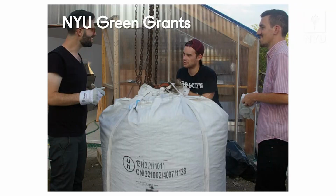We also, through the Office of Sustainability, NYU offers something called NYU Green Grants. We have an info session for this later this week. This Wednesday, we're holding an info session on the Green Grants program, and if you're at all interested, I highly recommend coming. It'll be at 3 p.m., and we'll go through what makes an effective application, and a few other things with the Office of Sustainability that gives out these grants. These grants are given out on a rolling basis.